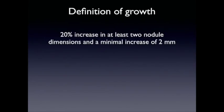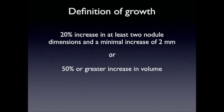What about growth? We define growth in the same way that the ATA does, that is a 20% increase in at least 2 nodule dimensions with a minimal increase of 2 millimeters, or a 50% or greater increase in volume. Volume sounds like it might be difficult to calculate, but actually most ultrasound equipment now lets you do that quite readily, so it's an option.